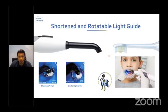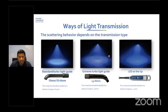What we also found is that light transmission is an issue as well. When you've got a light probe that has the LED at the tip, you're going to have more scattering of the light, and when there's more scattering, the intensity is lost where it's trying to be received. So it's better to have a light probe with optical fibers, which is how you get homogeneous light distribution, and it's not going to have much scatter. The same goes for the turbo light probe.